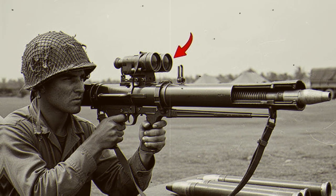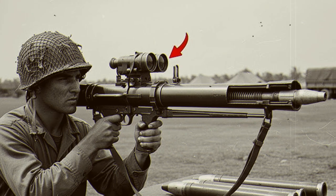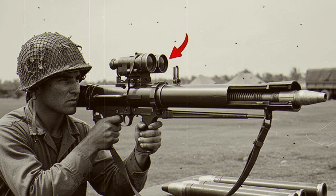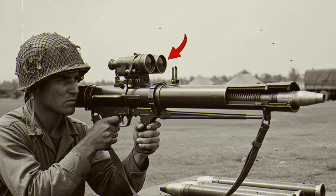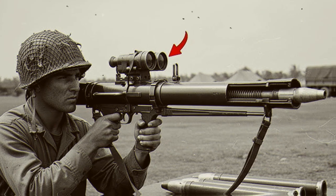Kuribayashi's mission was not victory, but delay. Not to defend Iwo successfully, but to make the Americans pay such a terrible price that they might reconsider invading the Japanese home islands. He approached this mission with cold calculation and innovative defensive doctrine.